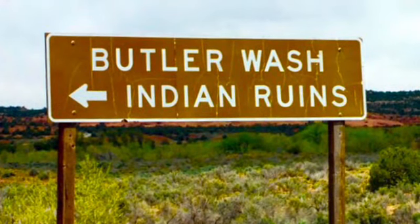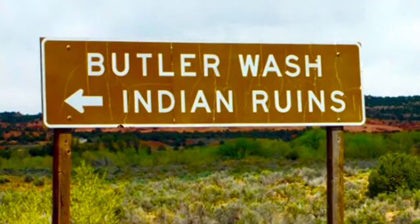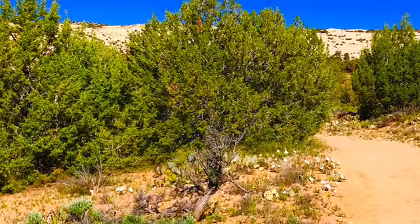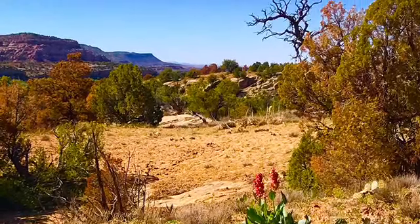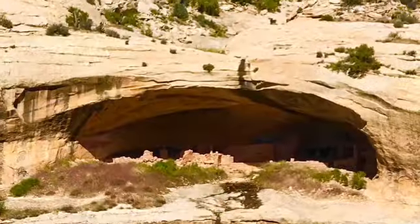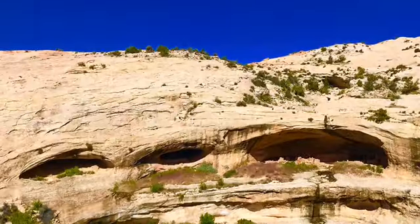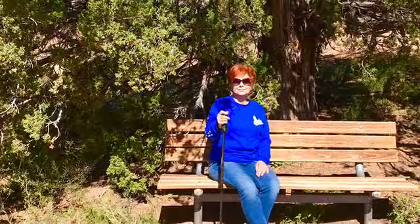Butler Wash Ruins is about 20 minutes from our RV park in Blanding, Utah. It's a great little hike, 1 mile round trip, and I always think that the best part of a hike is getting there. As you can see, it was just nice terrain that we went over, plus going over solid rock. The ancient Puebloans lived here in 1200 AD. It's a beautiful hike. I think you would really enjoy it. Very easy. In the spring, beautiful wildflowers. And there are benches all along the way if you get tired.